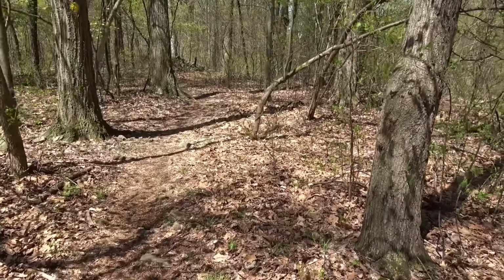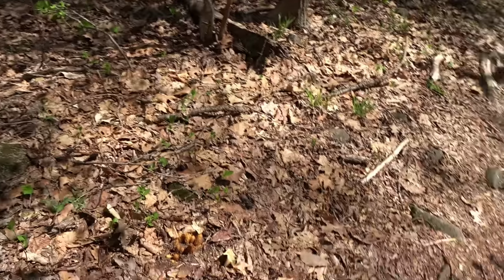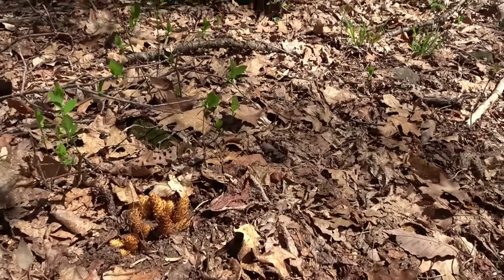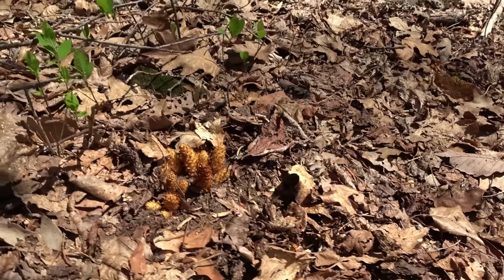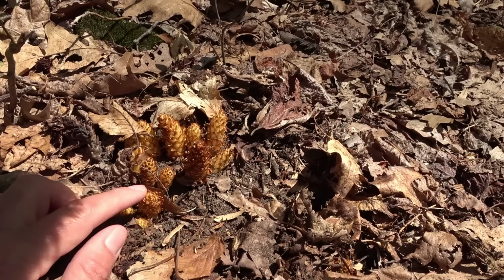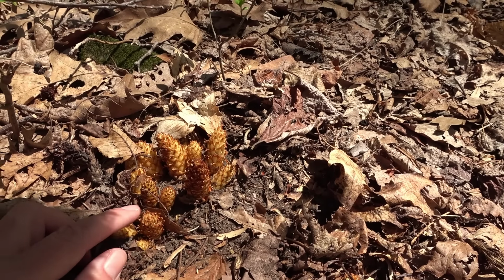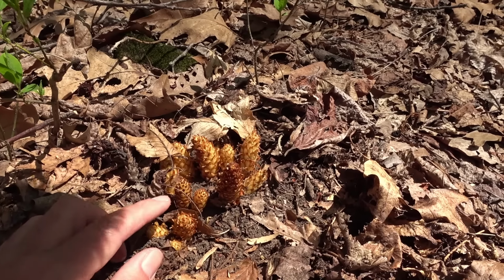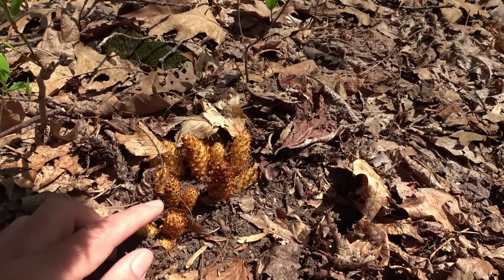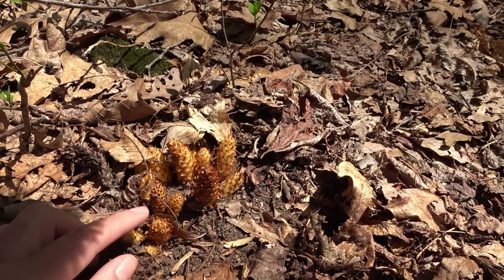I glanced down, I almost thought I found some morels, but I didn't. They look like them a little bit, but check these things out. Some of you might be wondering, what are these things? They go by different names. They're still young yet, but they will get little white flowers on them. Sometimes they're called squirrel corn, because the seeds on them look like corn. Squaw root is another name, and cancer root is another name.